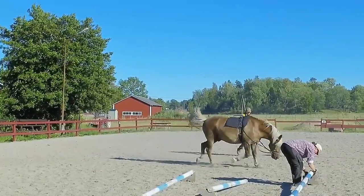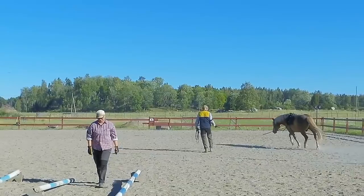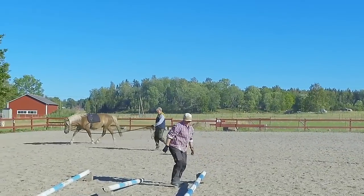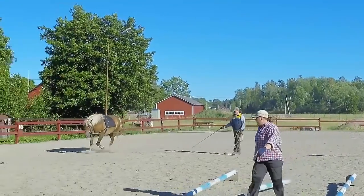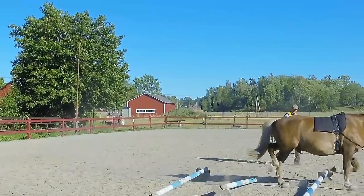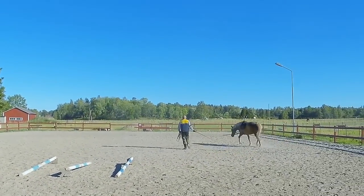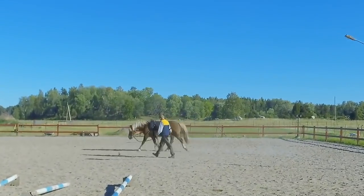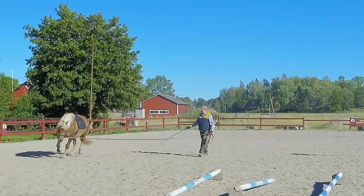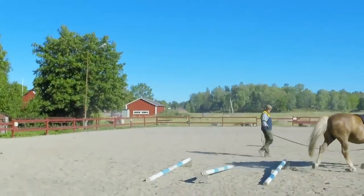So the hard surface is starting to show on his going. Especially on the left lane, he at times looks as if he's slightly uneven, but it is his reaction to the surface, because it disappears immediately when it rains and the ground becomes soft, and he is immediately a different horse. So we have to take it a bit easier when it's this dry and the surfaces are not very good.